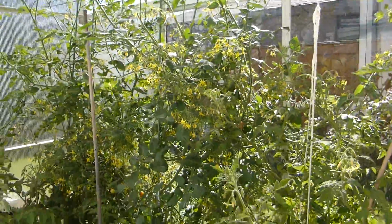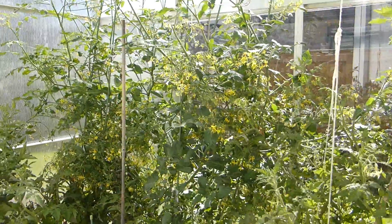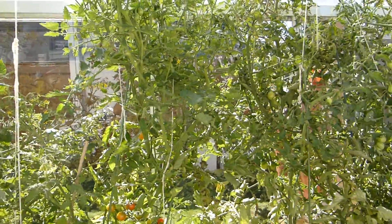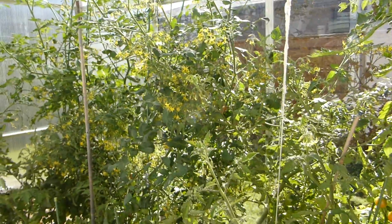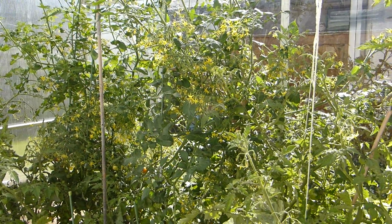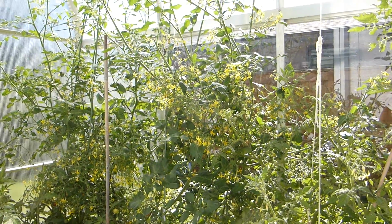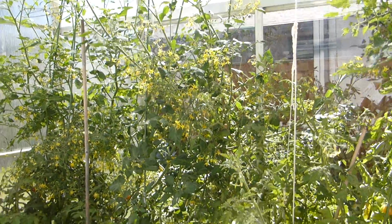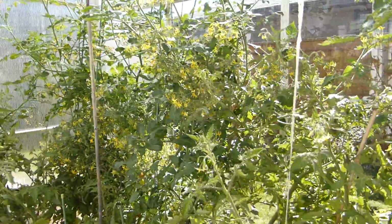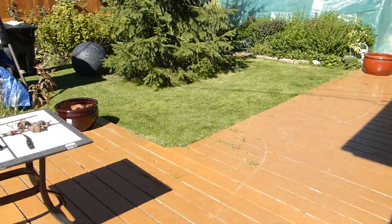The tomatoes are just amazing. I think we have to hand pollinate because most of the bees are not making it into the greenhouse. According to, I think, Patrick Dolan or somebody, cherry tomatoes are actually more worthwhile growing because in the cold climate, they ripen much faster than the big ones. Talking about big ones, I'm going to show you the Brandywine.